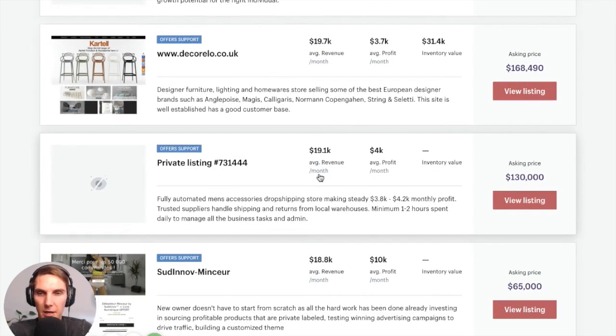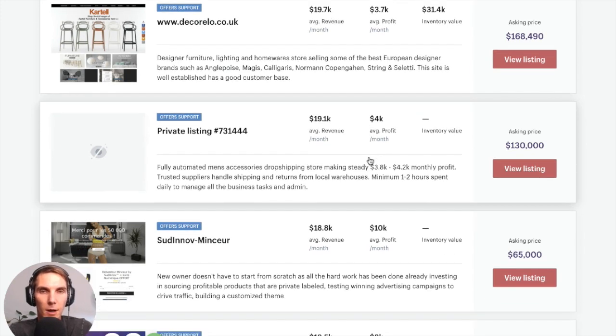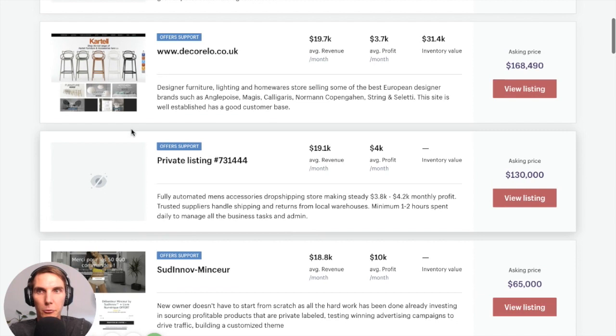Now, another thing that I want to let you know is that with these things that say private listing, these are really good. And I know that you can't see it now, but when you go and click on this, you're going to need to be able to get information, or speak to the seller privately and sign a non-compete agreement. That's called an NCA. And when you do sign that, what happens is they'll share this information with you because they know that you're not going to go away and compete with them.